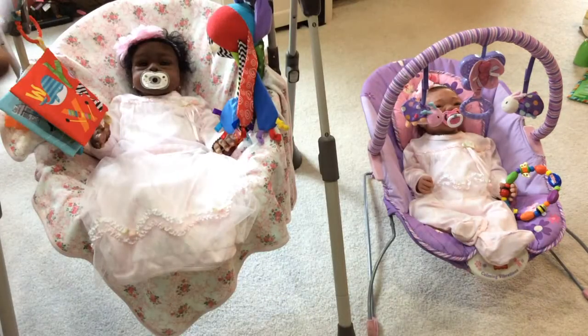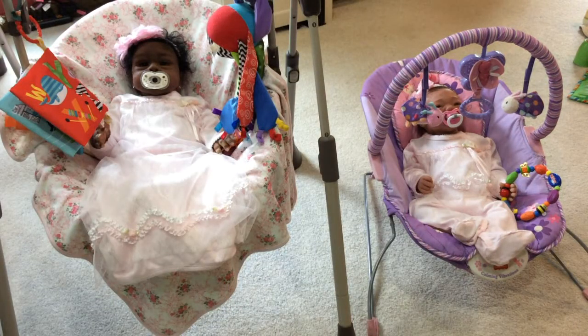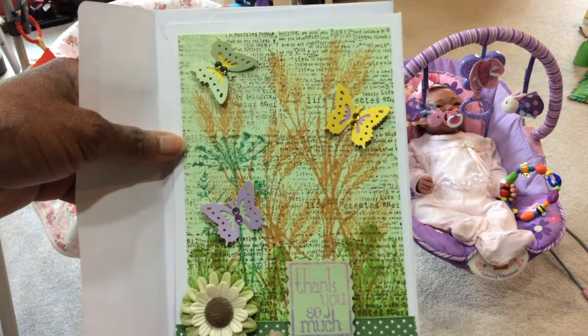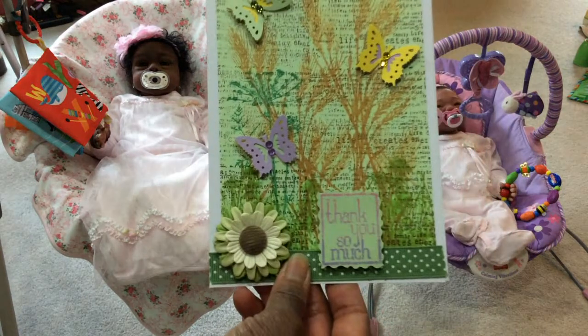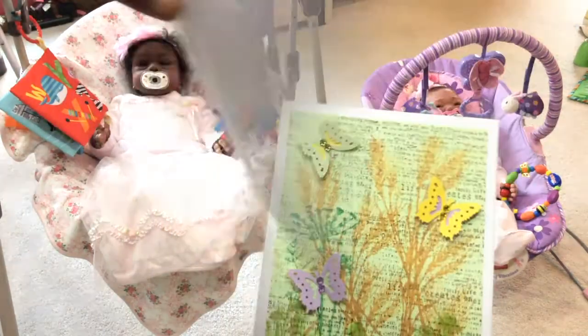And the cute flower in the back. And another one that I made. And flower in the back also. And then the last one is this beautiful one that has words in the background, and then the grass with some butterflies and flowers, and it says thanks, so thank you so much. And the envelope that has the cute butterfly on it.